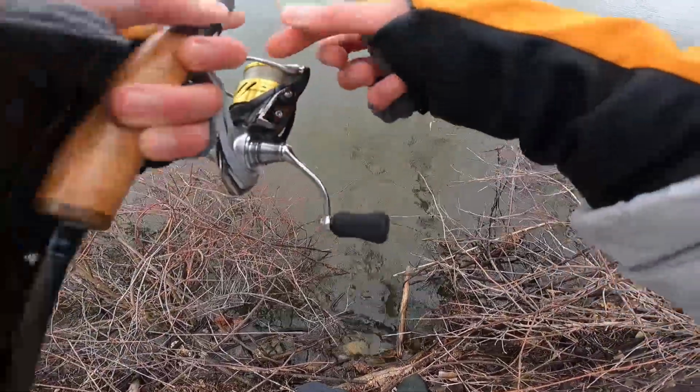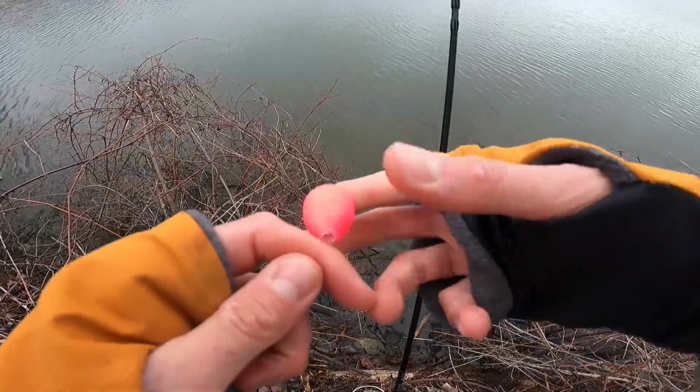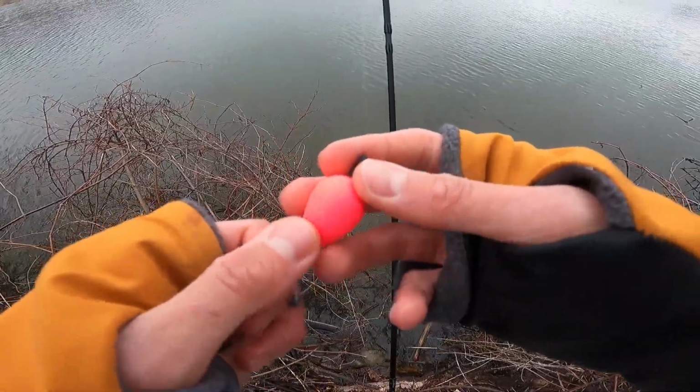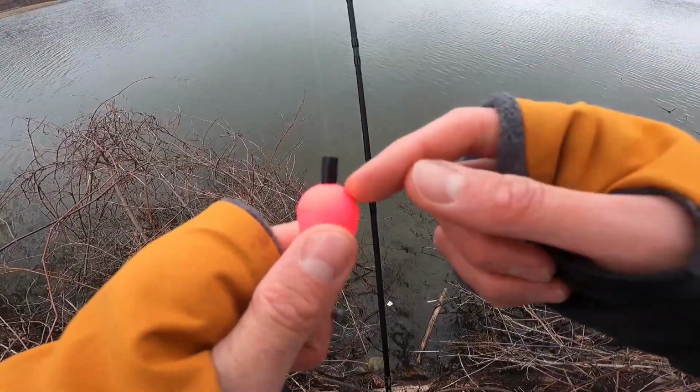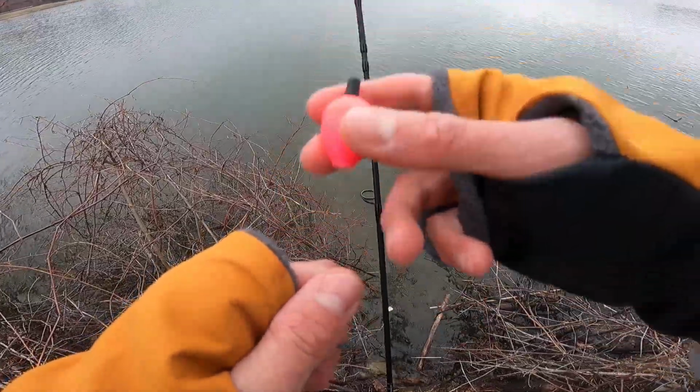Well, there's definitely fish in the area. The question is, can I make one actually eat it? There's lots of slip floats on the market. I'm using one of the mule peg floats. You can actually use this two different ways. You can either take this out and actually physically peg the float to the line, or you can rig it how I have, and that's a slip float.